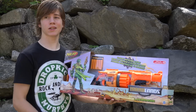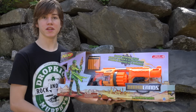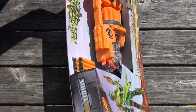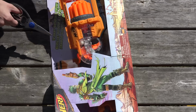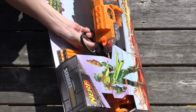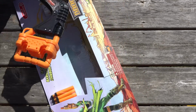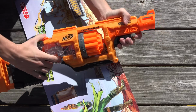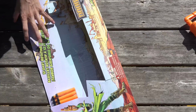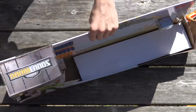We want to get into this thing, so I'm going to go over to the deck and we will open this up. Alright, so here's the box. Let's just go ahead and dive right in. We're just going to cut out the Lawbringer here. It's got just two twist ties, and the blaster is free. We'll set that aside and get at everything else as well.